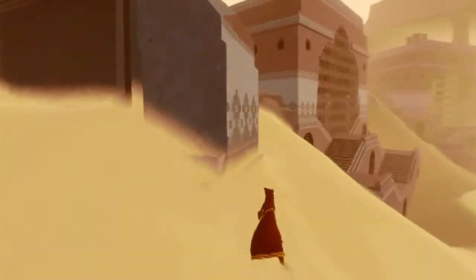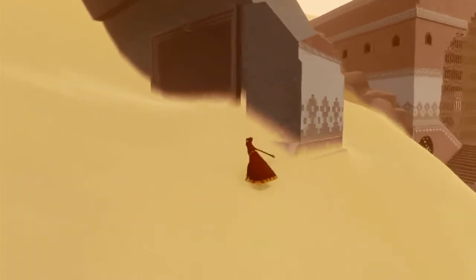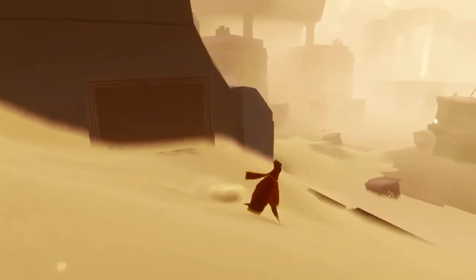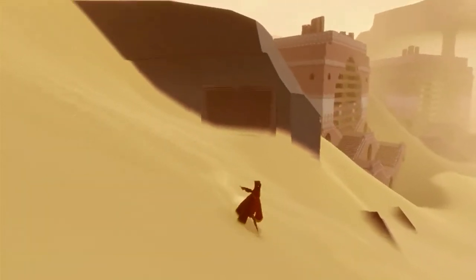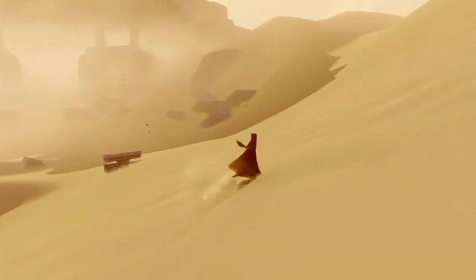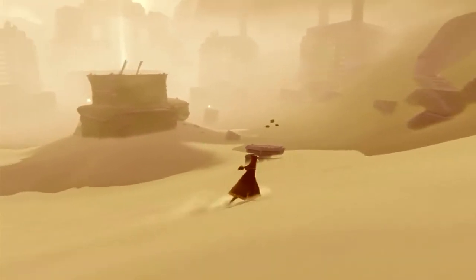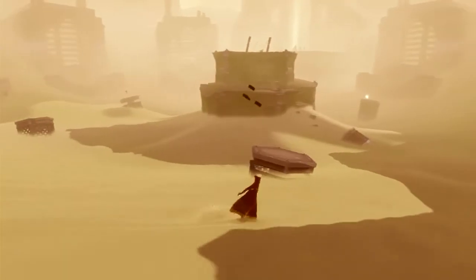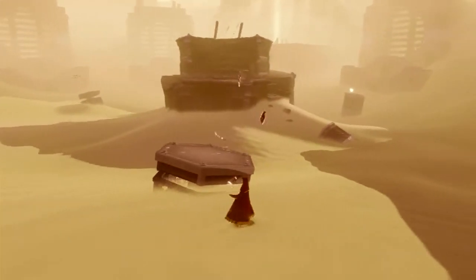But yes, this is not actually required for 100%. Let me see if I can get it to activate. Doesn't seem to be activated now. It usually can be activated though. It is a legitimate mural, but it is not required towards 100% for all you completionists out there, so do not bother with that one if you don't want to. Over here we have a few more of these cloth creatures.